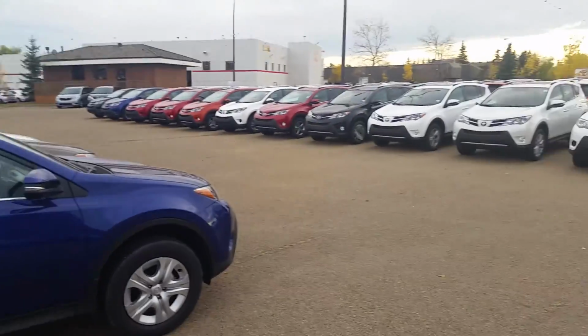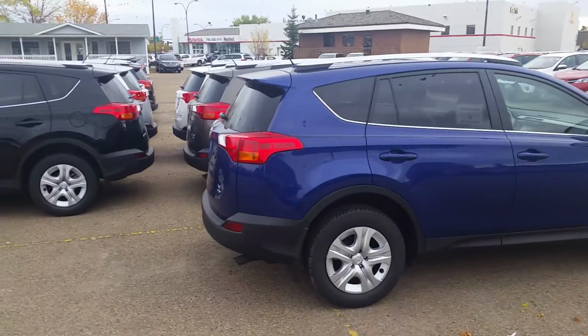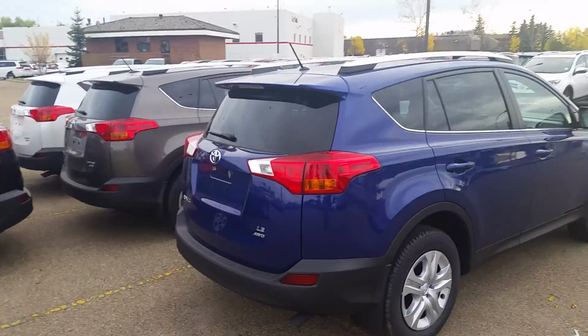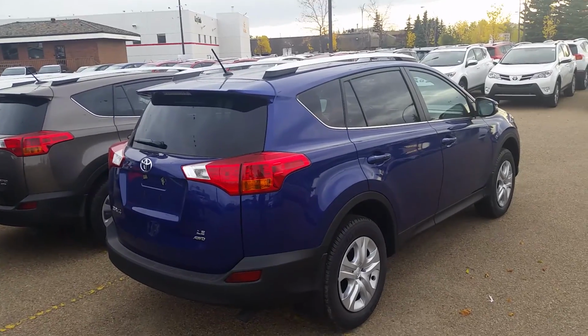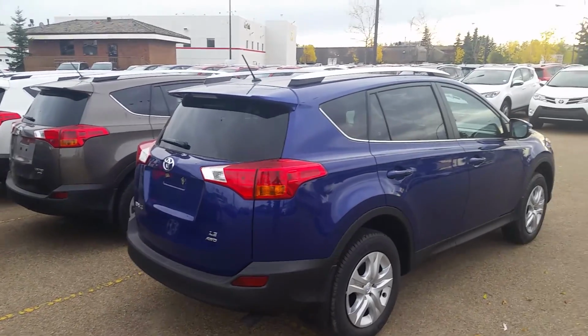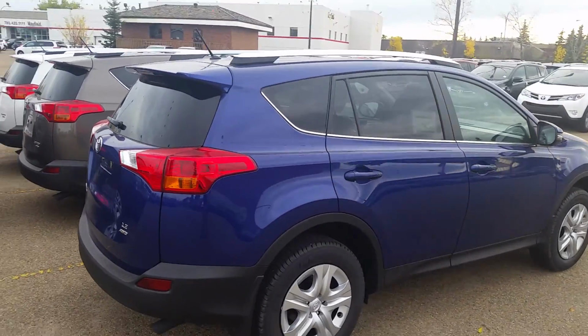So, you know what? I'm coming out here to show you our RAV4 selection. I'm trying to make it easy. I appreciate that we can work something out together, and it's not easy. It's the business that we do, so everybody wants to save money, and I'm trying to sell a car, so I'm glad that we came to a mutual understanding.